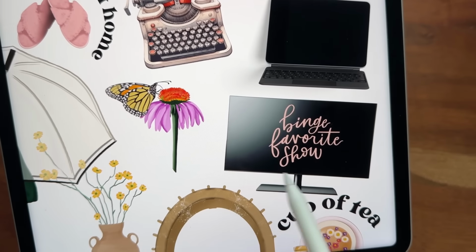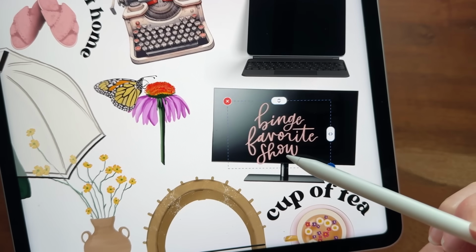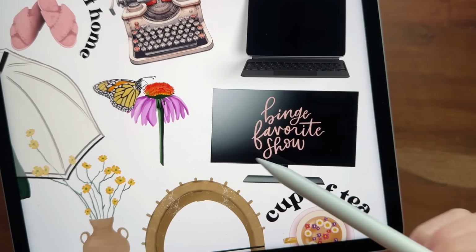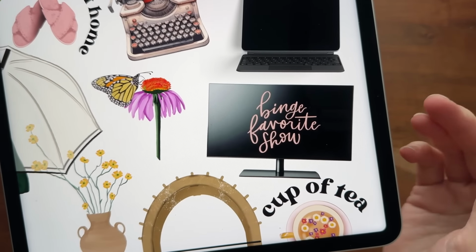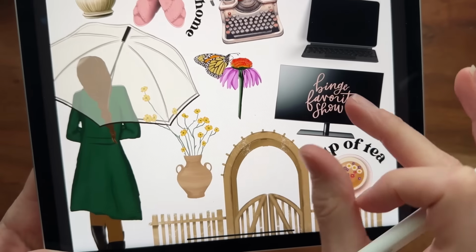And then we have this cute little TV here, and it has binge favorite show on top of it that you can either put on top, or again, take a screenshot of the show that you're watching and put it on top of there. It's an excellent way to document for daily, weekly, monthly, whatever you're watching.